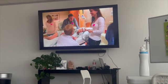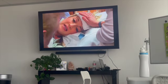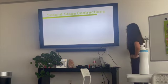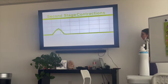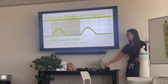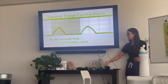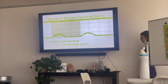Laura has a short resting period after she's fully dilated, then feels a strong urge to push. Contractions are still powerful during the pushing stage, but less frequent. They will last 60 to 90 seconds and are 3 to 5 minutes apart. As each contraction builds, you'll usually feel the urge to push.